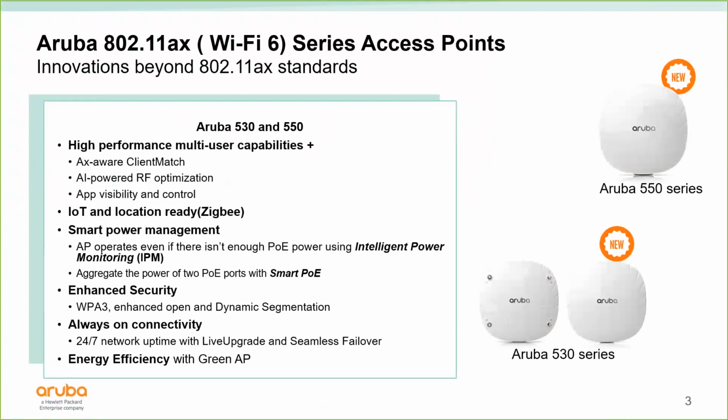Now, these are all going to be IoT and location ready. Anybody following Aruba for a while probably knows that we have Bluetooth radios in our access points. Well, the newer access points coming out are now going to support Zigbee, which is an IoT protocol. They do have the capability to have additional Bluetooth protocols put in. So as the IoT market expands and newer protocols come out for those IoT devices, we'll be able to, with a firmware update, go ahead and push that update out just to make IoT onboarding that much easier.